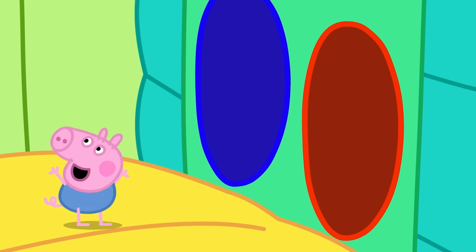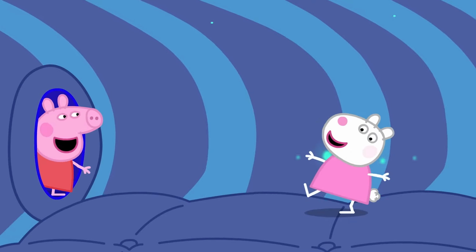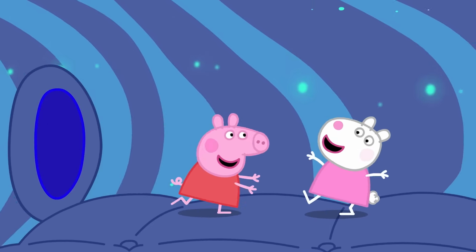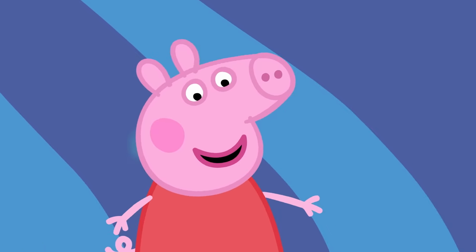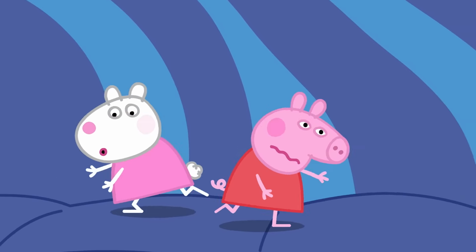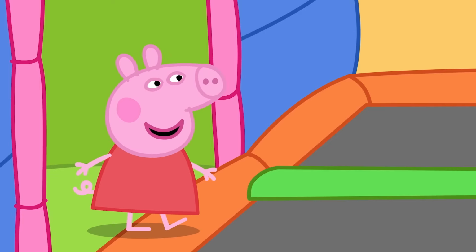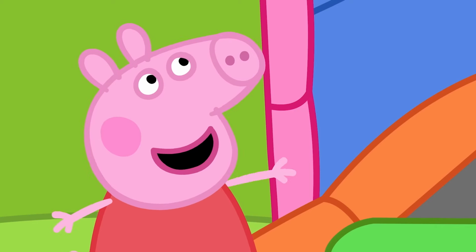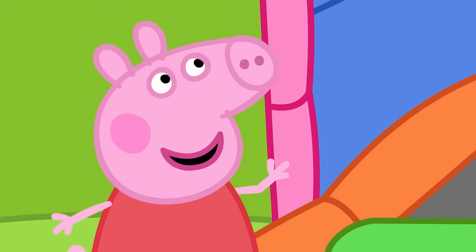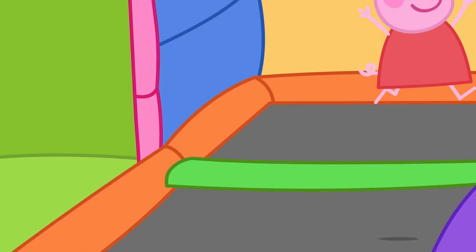Come on, George. Peppa has gone through the blue exit. But George has gone through the red one by mistake. This room has a soft tunnel with Susie's sheep inside. Hi, Susie. Me and George have to go fast because we're in a rush. Bye. Oh, George? This room is extra bouncy. Hi, Rebecca. Is this the way out? We're in a rush. Yes! Through there! Whee! Whee!